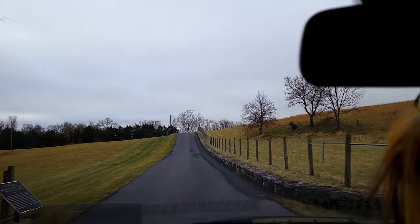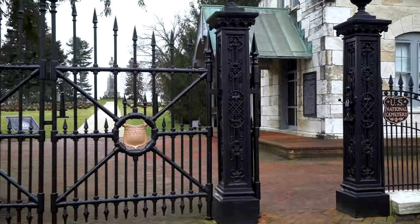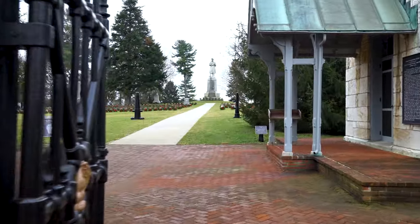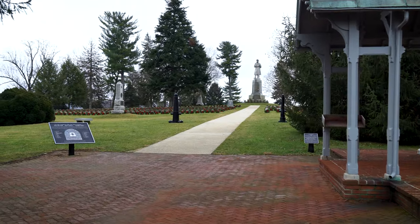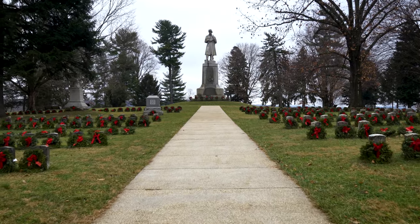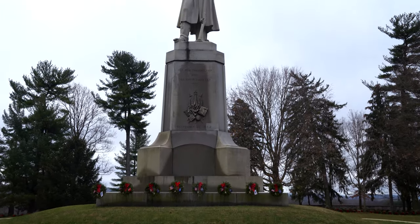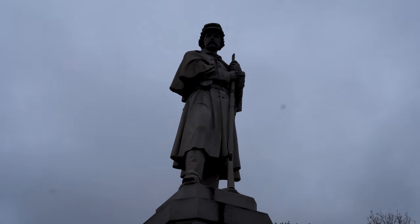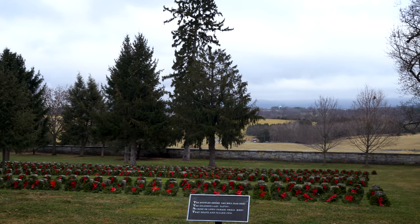Just across from the battlefield is the Antietam National Cemetery, where many of those who died in the battle are buried. I can't help thinking about all the lives that were cut short over this conflict, and wonder what their lives might have been like if history had gone a different way.